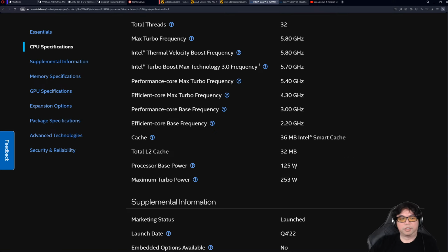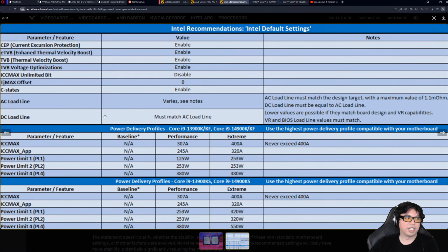So, this is basically all you need to do, though. At a bare minimum, you have to set PL1 and PL2 to these numbers. That's all there is to it. There's all this other stuff they talk about, like ICC Max, SVID, TVB, thermal velocity boost. Yeah, all those things should be on.